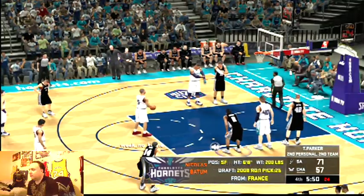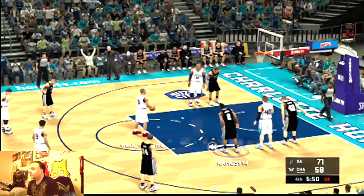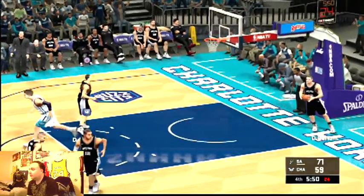Setting the floor for the Hornets. We've got Cody Zeller. Marvin Williams is out there with Jeremy Lamb. Then there's Ramon Sessions. And it's Lamb in at the shooting guard. Both free throws good from Batum.